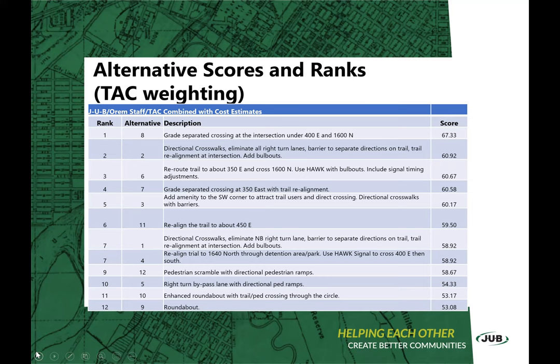So is one of them, to be fair, falling out? The grade separated crossing at 350 East. Does that feel like we should? I mean, because for me, knowing that Councilman Millett was here last time, she has concerns about the safety, and that safety component's going to come out.